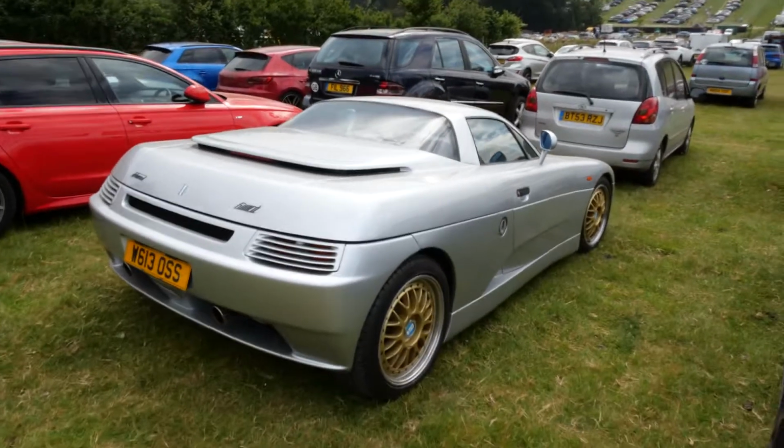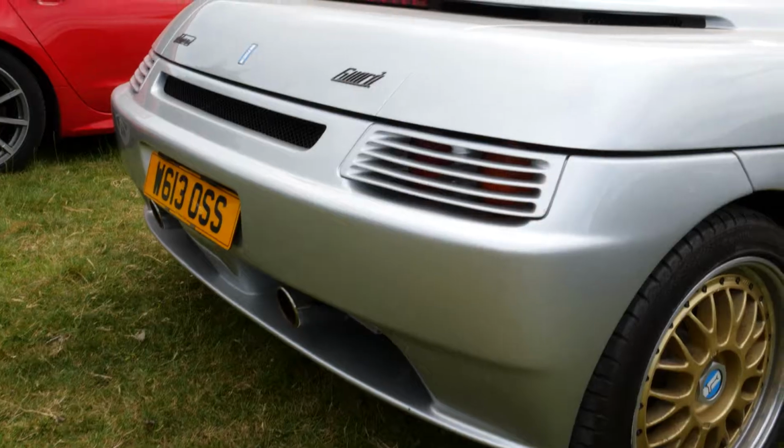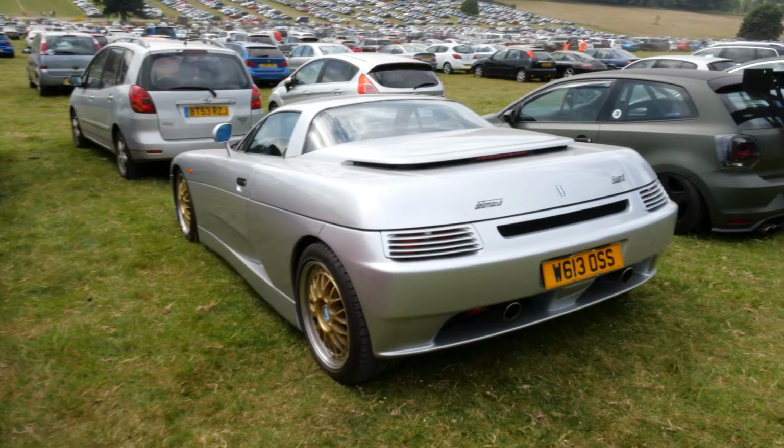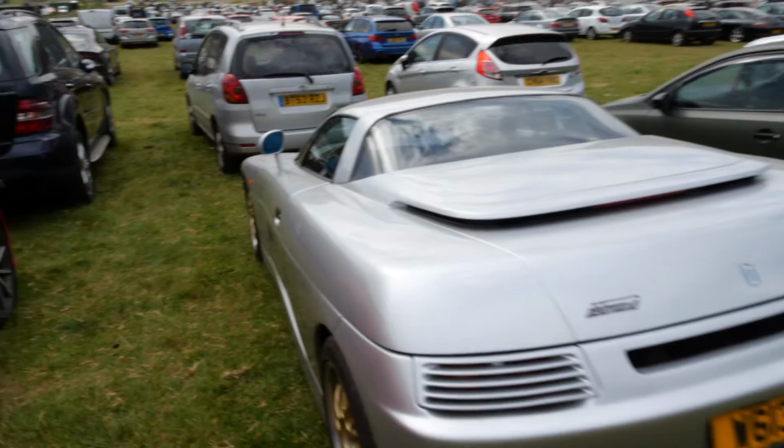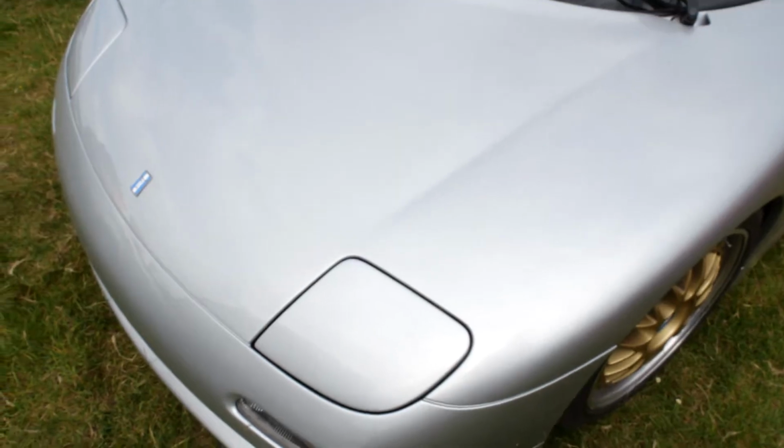It's like a giant box with wheels and wedge-shaped. I've no idea how you can see the lights through those louvers. It's so wide. Probably because it's got a huge engine underneath there. Sorry, I don't know much about this car. Never seen one in my life. It's got pop-up headlights though, that's cool.